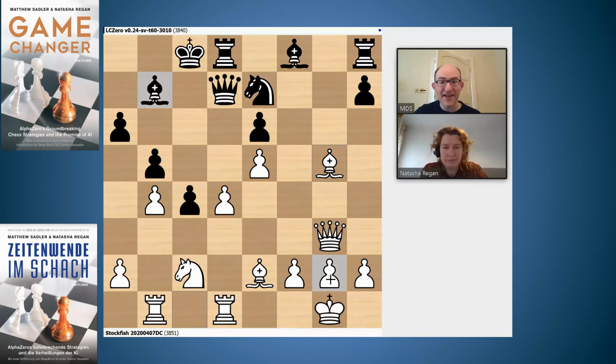So a lot for white to think about, and you look at white's counterplay and you don't really see it yet. So knight e3, knight d5, making sure that the d5 square stays thoroughly blockaded. And now Stockfish played an interesting move, but again one of those slightly slow moves.